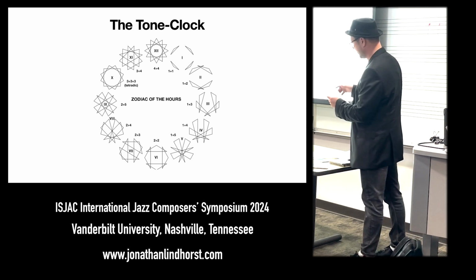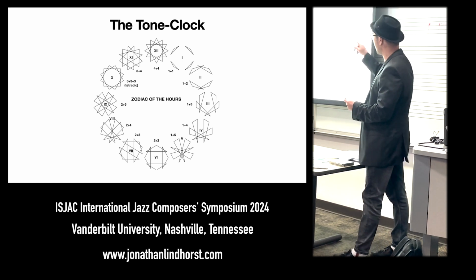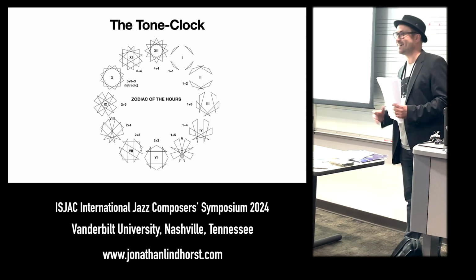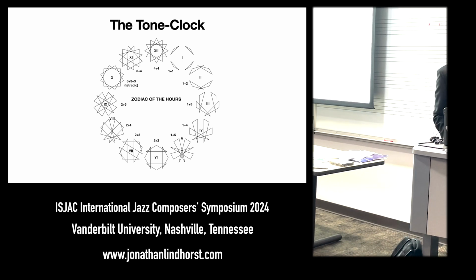And the graphic representations are generated by drawing out the sets along a clock module. Everyone get that? I'm going to break it down really quick.